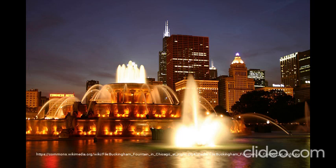Right. Cities are like living things, always adapting and reinventing themselves. Exactly. That's what makes exploring them so exciting. You never know what you'll find.